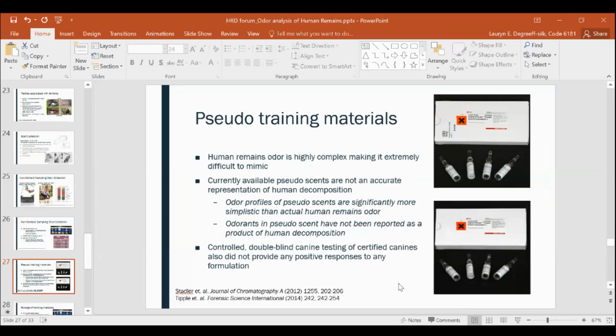Yes. Everything okay? Yes, Sigma right now is still the only commercially available company to produce pseudo. Yeah, ScentLogix hasn't come up with a cadaver, right? He's working on it. Yeah, he said that for a while, so we'll see.